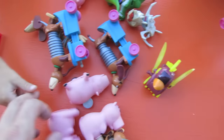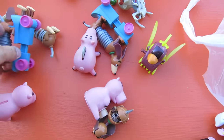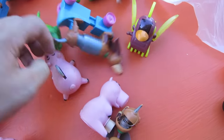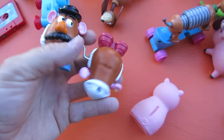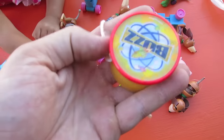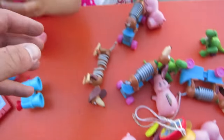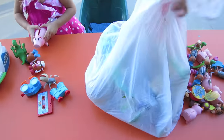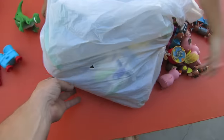Whoa. Look at all these Toy Story toys. And Slinky. And Rex. And Ham. Cool. Mr. and Mrs. Potato Head. And wow. And a Buzz Lightyear yo-yo. Cool. Okay. All right. Let's move these over. All right. Bring that one up. Okay, dump this bag out. Pick it up and dump it out.